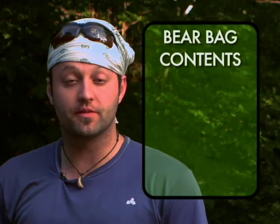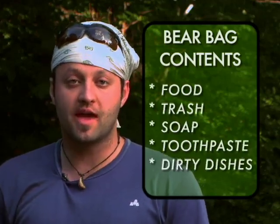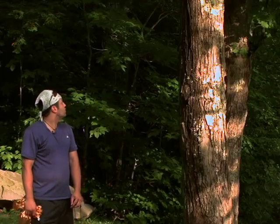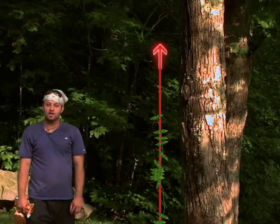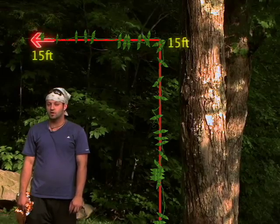One of the last things hikers do before they go to bed at night is they hang a bear bag. A bear bag consists of all their food, their garbage, and their smellables. But the point of a bear bag is to prevent any sort of bears or other critters from coming close to their camp. When you're choosing a tree, you want it to be at least 15 feet high and the branch that you're going to throw it over to be 15 feet away from the trunk of the tree.